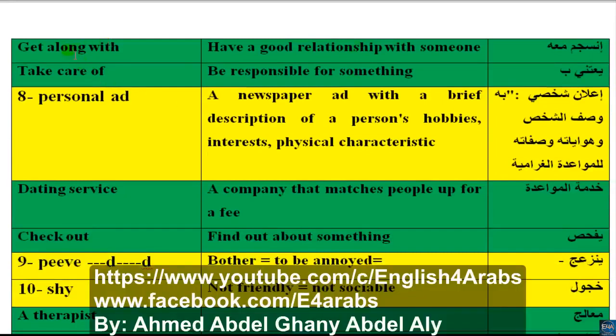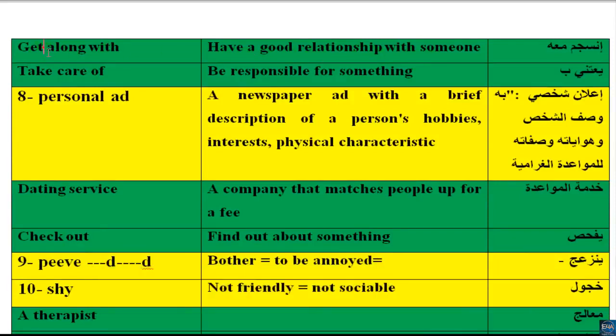Get along with. Have a good relationship with someone. So this is get. British, get along with. American, T soft D, get along with. Have a good relationship with someone.